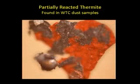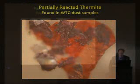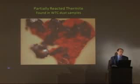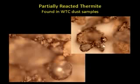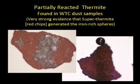Then he continues his study and finds additional chips that are partially ignited with spheres embedded in them, indicating that the source of the spheres is, for all intents and purposes, identified very clearly here. Partially reactive thermite.